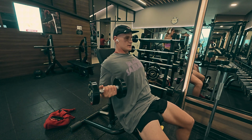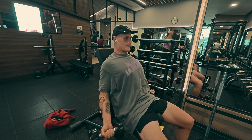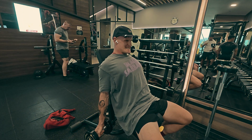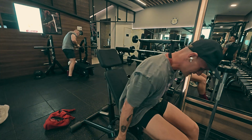Next, I transition straight into the incline seated dumbbell bicep curl. The key here is to achieve a proper stretch and flex with every rep. As you approach the last 5 reps, when fatigue really sets in, that's where you dig deep and pump out that extra effort for an even greater pump in the biceps.